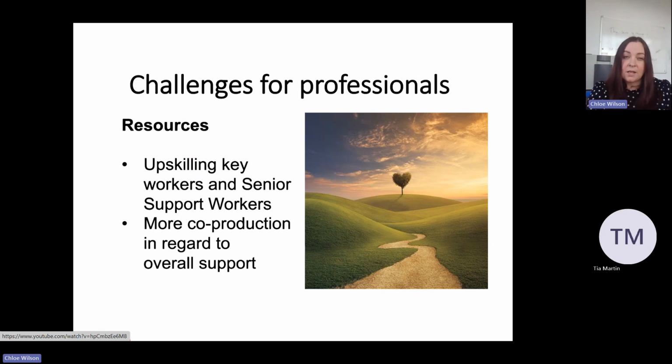So I've identified a bit of a way of easing this, and this is by upskilling key workers and/or senior support workers in utilising the zones of regulation for this purpose. And to do that, I've developed a bit of a workshop using this case study that I'm presenting to you, but making it a bit more practical for the staff to get them used to the process.